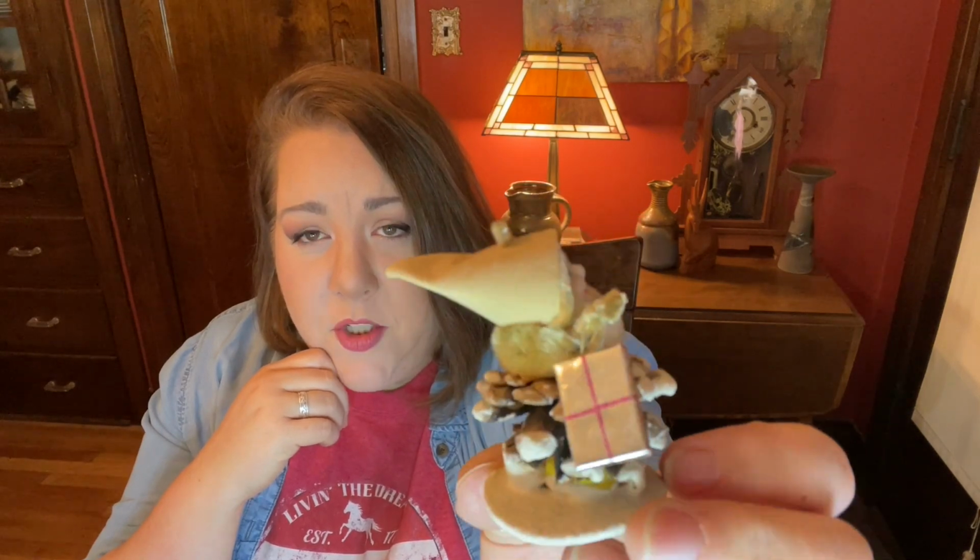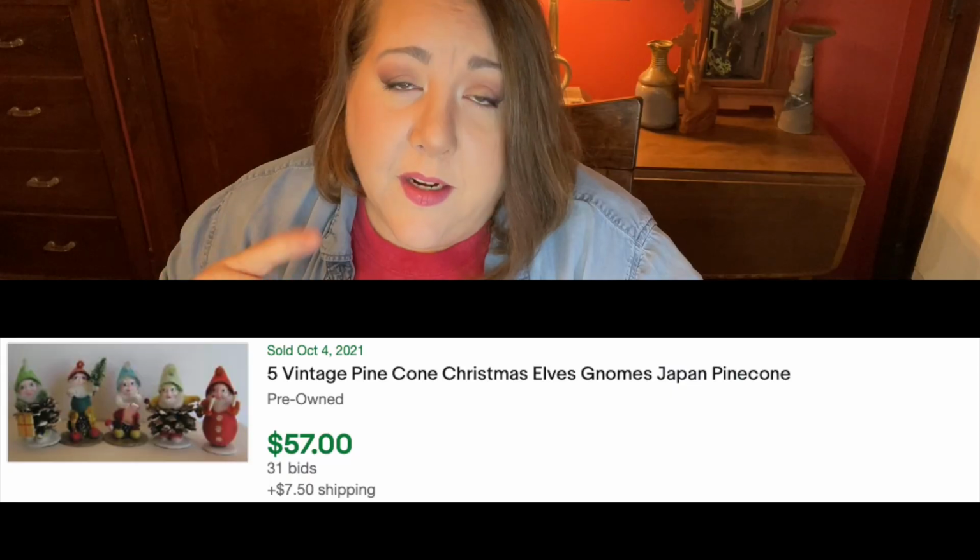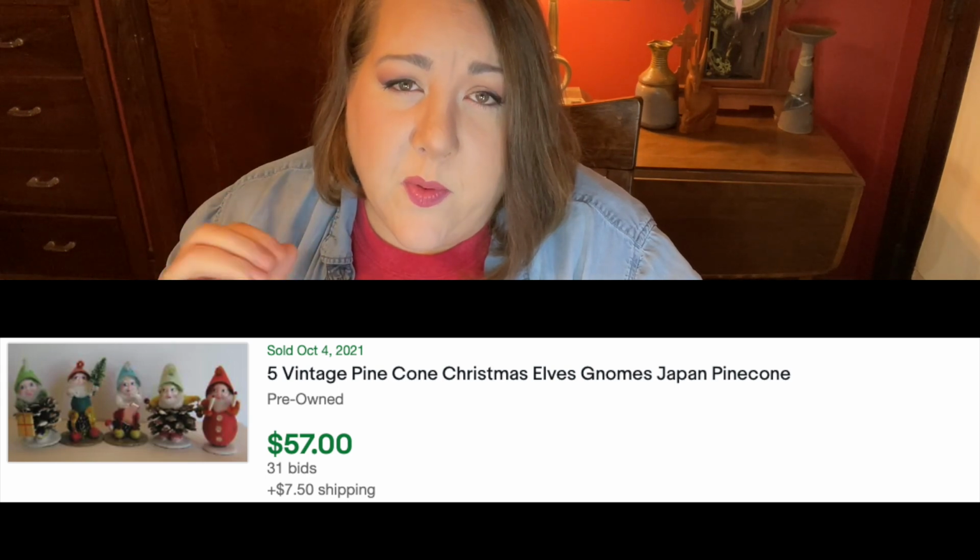Another little ornament that I found right near that cherry where it was hanging is this adorable, made in Japan, pipe cleaner, chenille, pine cone, little elf guy with a gift. Now, these can be valuable, especially if you have a little collection of them. I will share here a comp that I found where it looks like, I think, there were 5 of them sold.